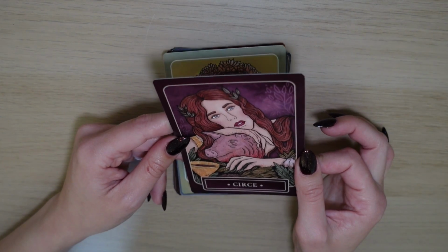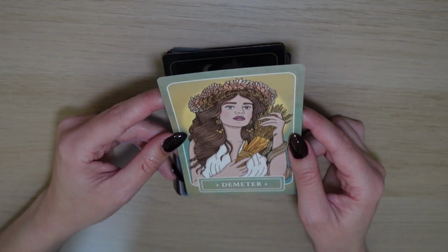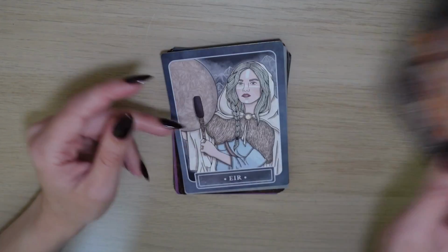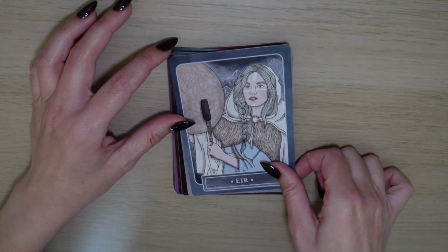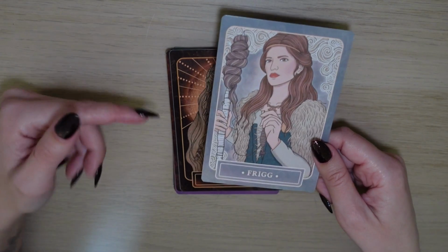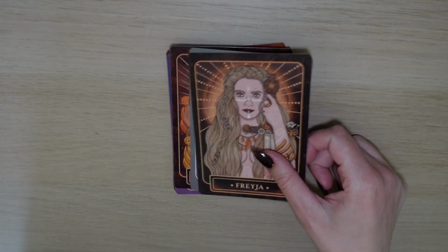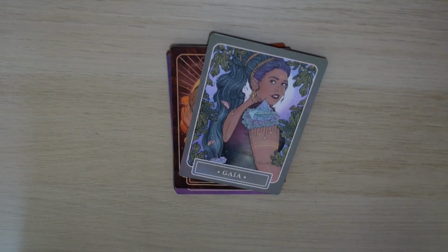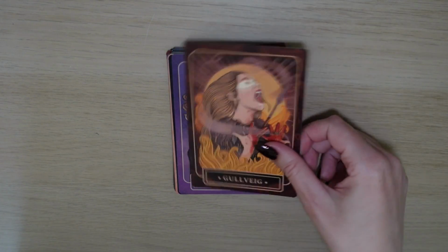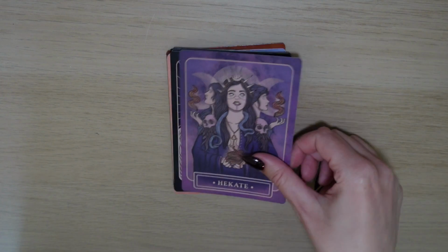Ooh, the pig's head. Oof. This is stunning. So yeah, like I said, I do love the artwork, but I also love the concept of this deck. And we're going to see a goddess from the Netherlands when we are at the letter N. And that is a goddess that I don't often see. We often see Freya in a deck, or Gaia. I think, again, the images are stunning. But I don't know this one. Of course, I know Hecate.